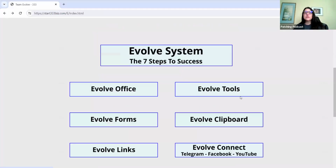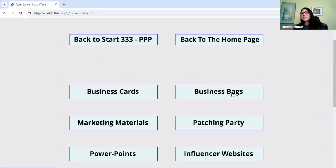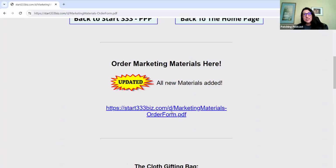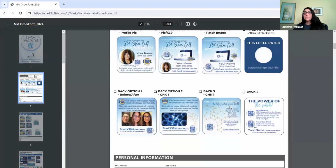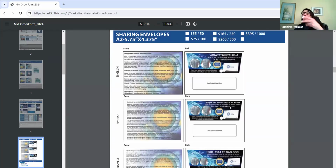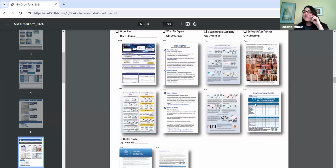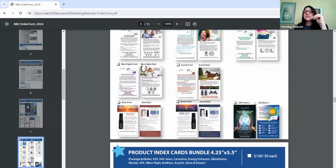all you would do is go to the Evolve tools, and you see where you have business cards and business bags, marketing materials. All materials are there, not just business cards. And let's look again. Oh, there's the business cards. There's cards. Cool. Oh, there's envelopes. You can buy big quantities of these if you want more than what Jan sent you. Let's say you want to do a big event and you need 100 cards. Labels. Oh, those are the mini info cards. Is it all starting to make sense? We got lots of fun stuff.